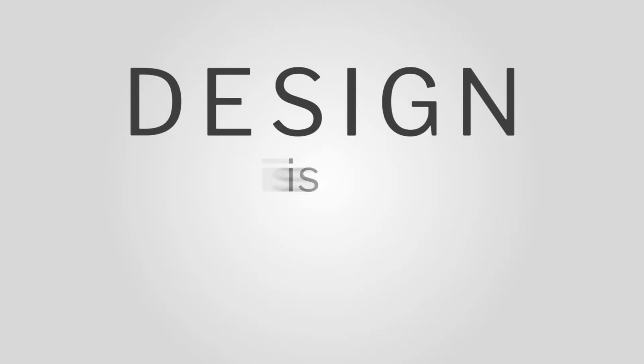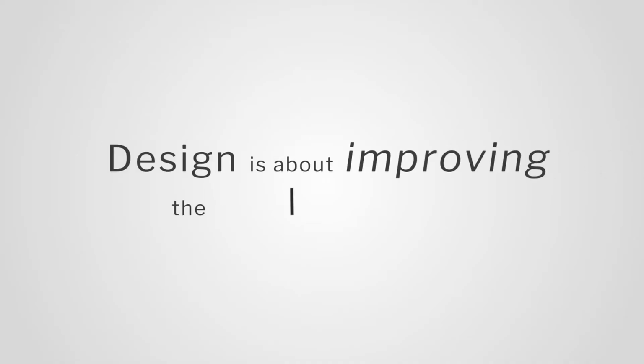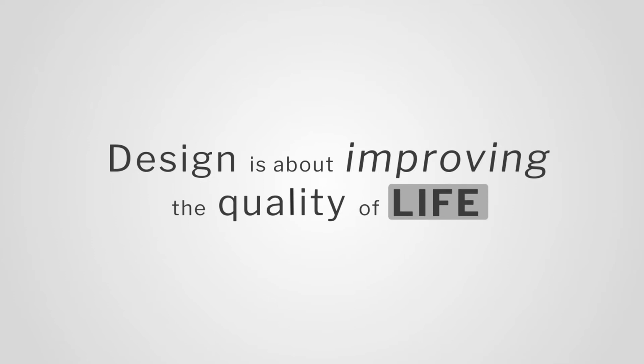Design is a catalyst for social change. Design is about improving the quality of life. Design is more than surface treatment, and it goes well beyond mere prettification. It is certainly not just making things look nice, but a process that is present from the very inception of the project. As an activity, design is as old as humanity itself.